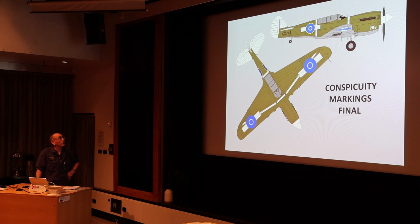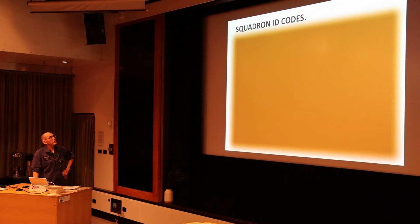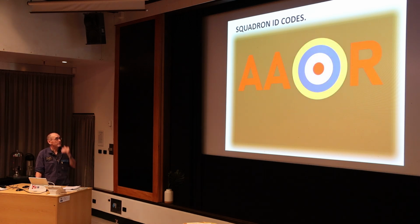Very, very conspicuous. There was also this thing during the war of squadron identification codes. So we go back to those squadron codes, squadron ID stripes that we had during the First World War. During the Second World War, there were a lot more squadrons in operation. The RAF had well over 100 squadrons in operation. So they all needed their own individual identifications. So we ended up with these.